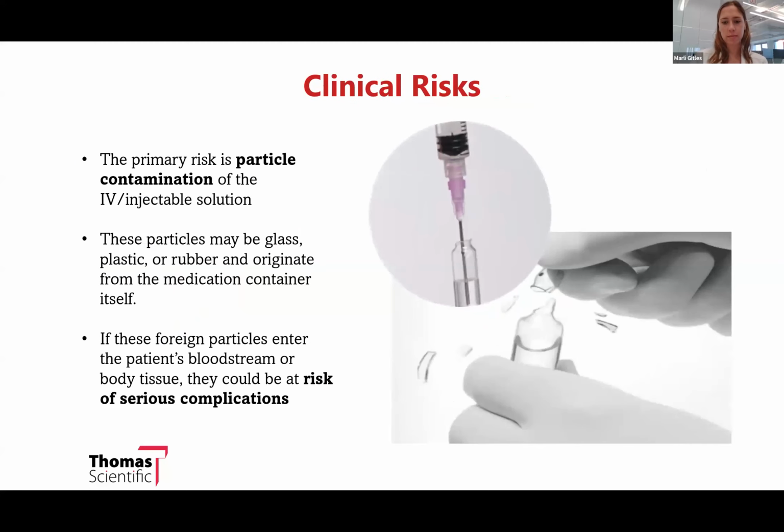And just again, talking about the clinical risks associated with this, you get particle contamination of the solution that you're injecting into the patient, which obviously wouldn't be good. There would be a lot of complaints about that. And we want to prevent as many issues as possible about people, not only the clinicians using the product, but those who are receiving the injection. We want to make sure that they're safe and that there's nothing, no foreign particles entering their bloodstream or body tissue.